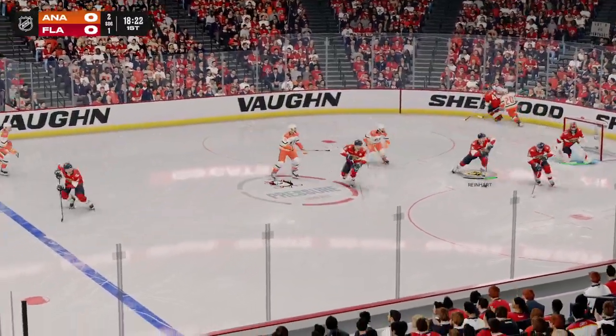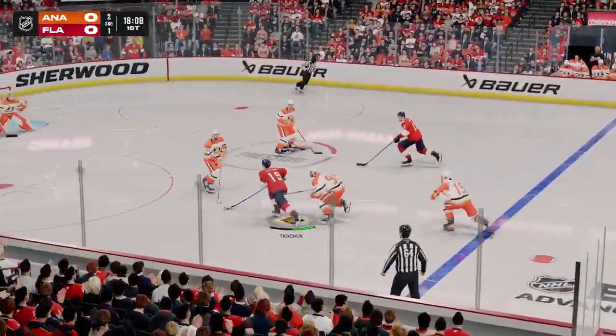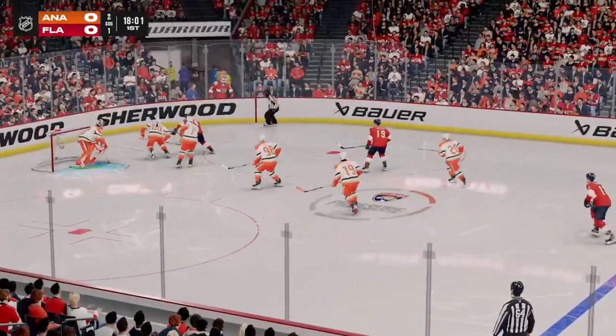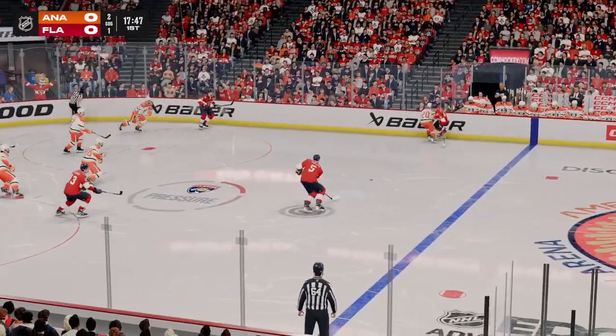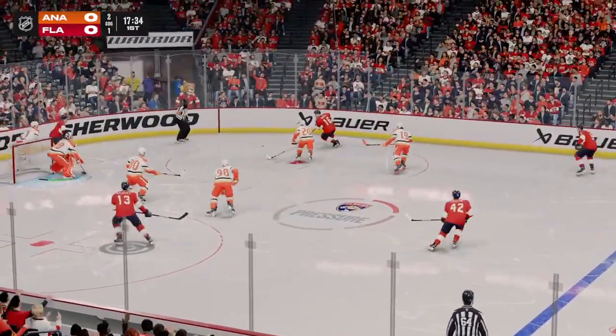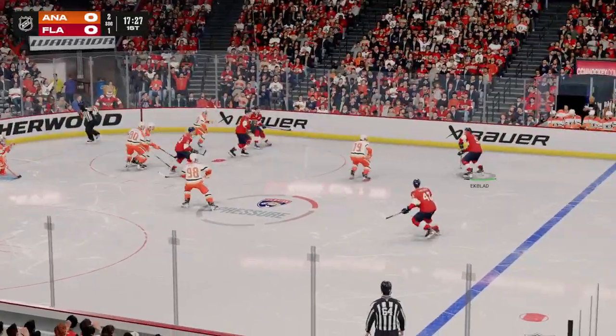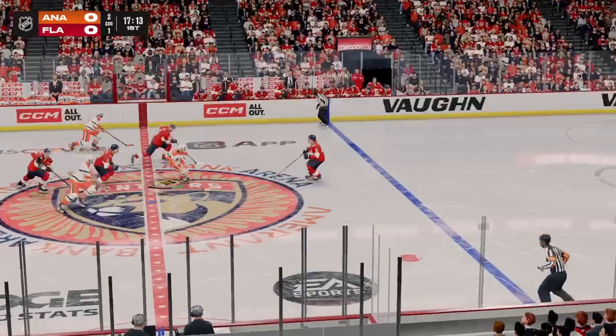Quick feed to Reinhardt. Takes the feed. Slides it across. Way too much congestion blocks that. Takes that pass back at the point. Puck picked up by Barkov. Now a quick pass to Ekblad. Oh, they telegraphed the pass and he picks it off.